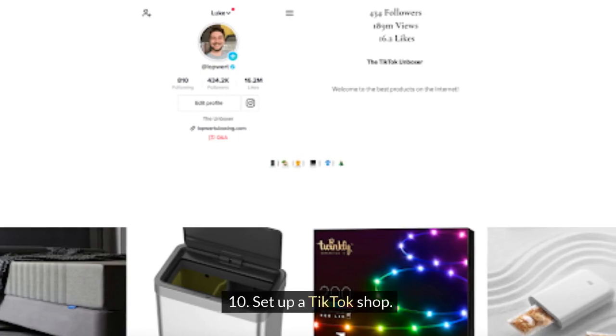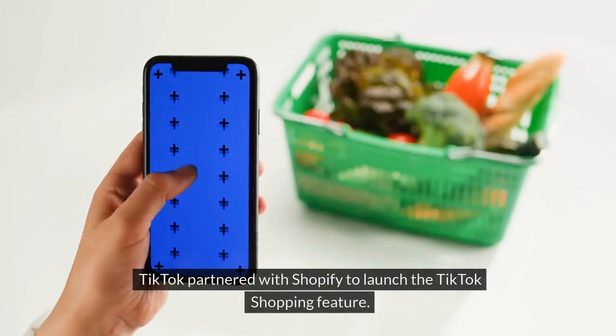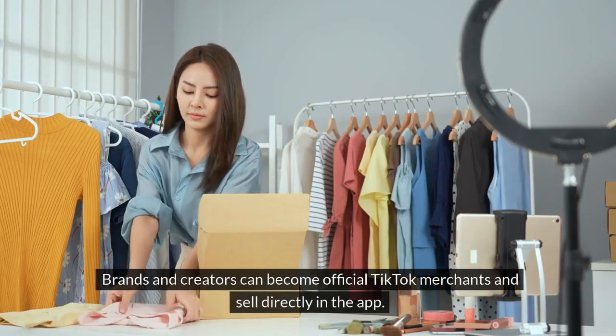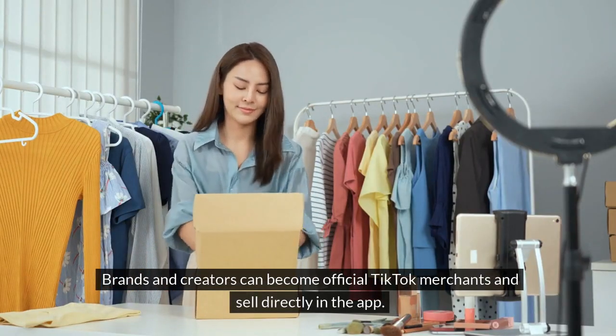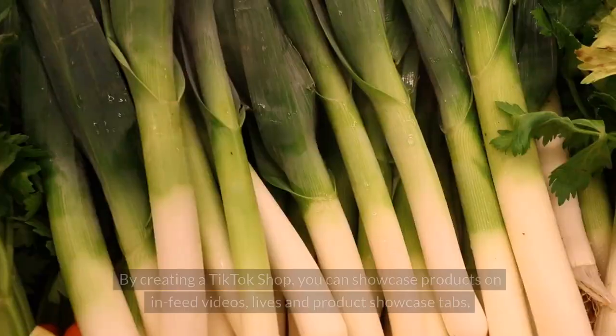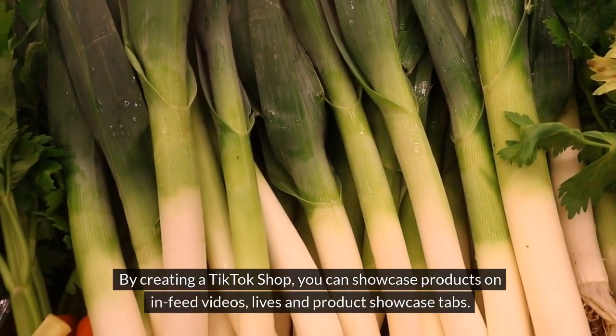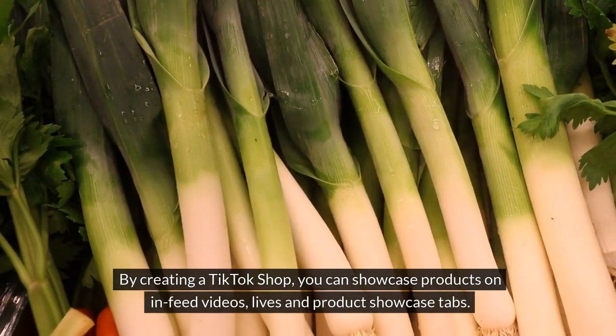10. Set up a TikTok shop. TikTok partnered with Shopify to launch the TikTok shopping feature. Brands and creators can become official TikTok merchants and sell directly in the app. By creating a TikTok shop, you can showcase products on in-feed videos, lives and product showcase tabs.